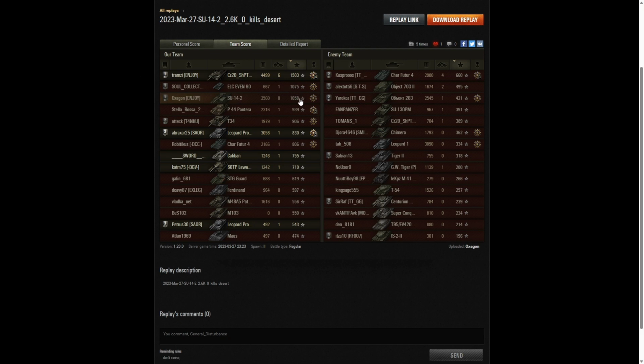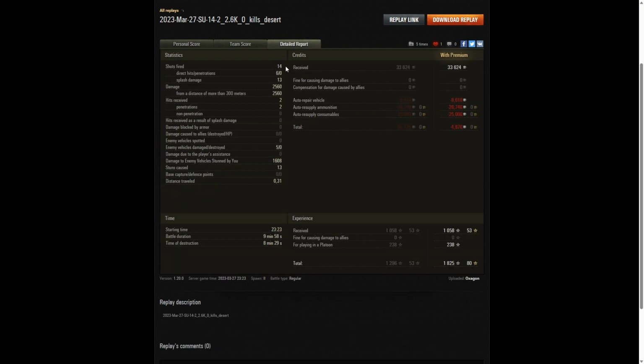Even though they only got 7 kills between them, the fact of the matter is they did do a huge amount of damage, and of course they earned their base XP. Let's have a look at detail. 14 shots fired in this one, so 2 shells left at the end of the game. That shell that he was about to fire, he was loaded, ready to go, but he picked the wrong target, and of course the 283 killed him.